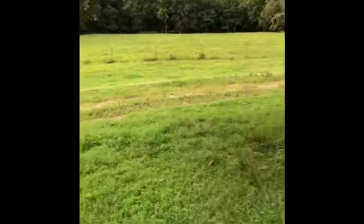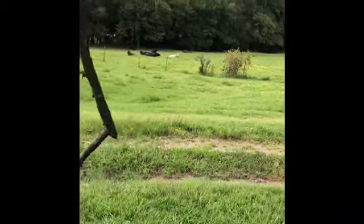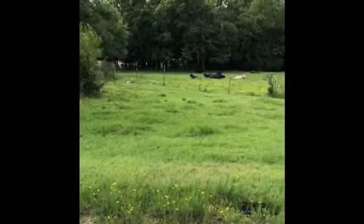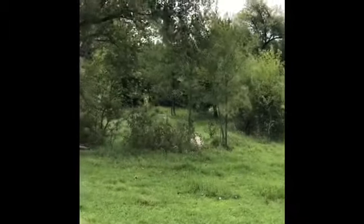Well, the wind's coming up. Still a little bit of drizzle out here. Looks like they're all bedding down for the evening. So I'll shut down myself.